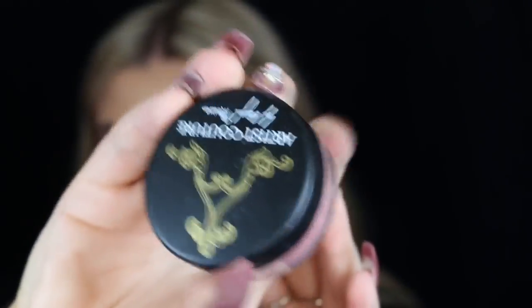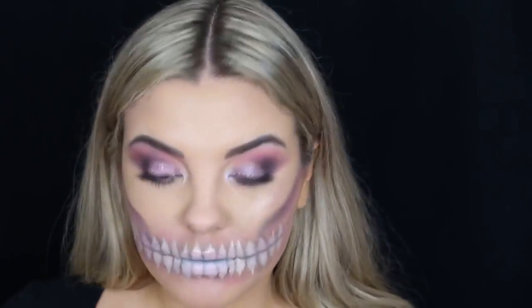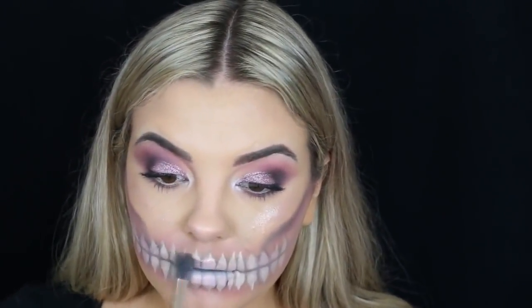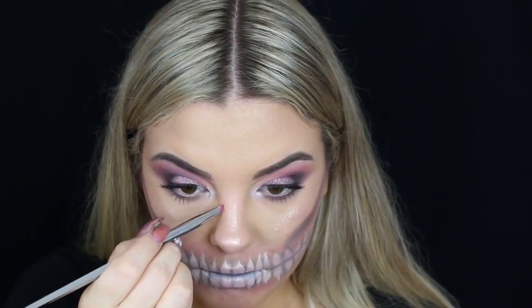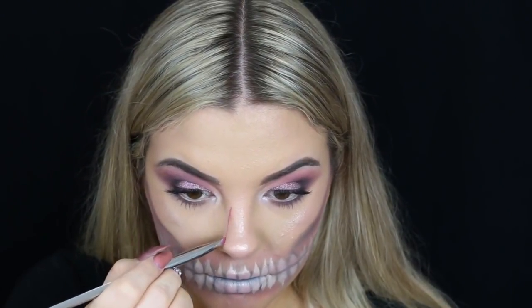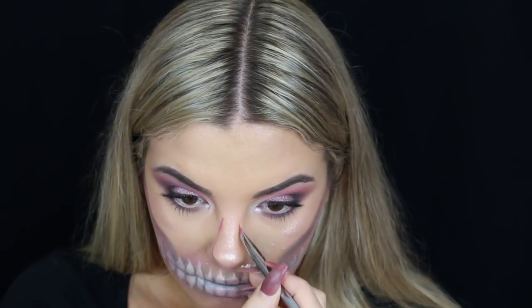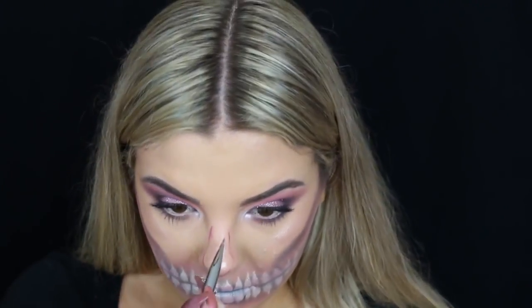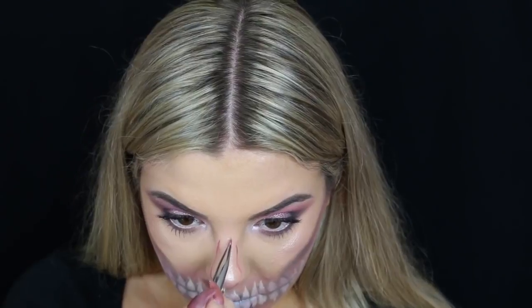Then to highlight, I'm taking the Artist Couture Glow Powder in the shade Yas, and just using that to highlight my cheekbones and the top of my lip and the tip of my nose. Then taking Anastasia Beverly Hills Catnip Liquid Lipstick, and I'm just going to create the little skully nose. So yep, as you can see, just creating the nose, and then I do 2 little spikes at the top.